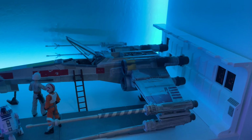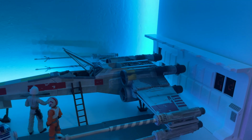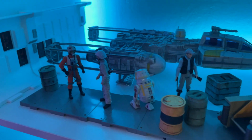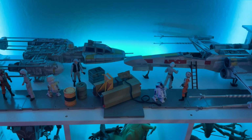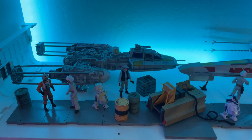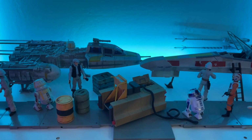I used another one of my Tantive IV playsets and just use them as kind of like a wall detail to this hangar bay. And that's the floor from that playset, which I just set up. I think this looks like a cool little hangar bay. I would love to expand on it, make it a bit more detailed. It's got some barrels and other kind of accessories set up.